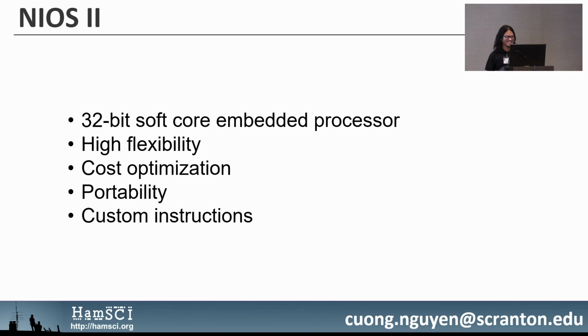It's legit. And it's highly flexible because, as I mentioned, you can reprogram it completely. You can also write custom instructions for it. You can adjust the cache size. You can choose different modes. You can choose a Nios that is optimized for speed. You can choose a Nios that is optimized for resources. And of course, it's cost optimized because you are not wasting your resources. The resources that you don't need, you can allocate to other parts of the system.